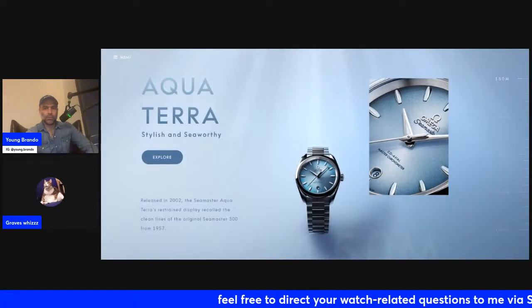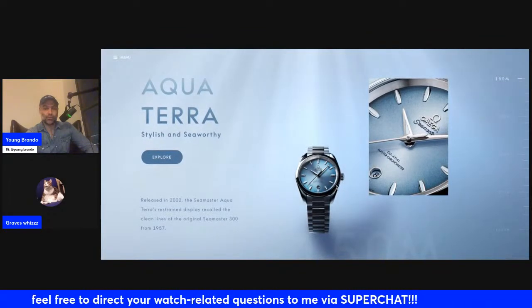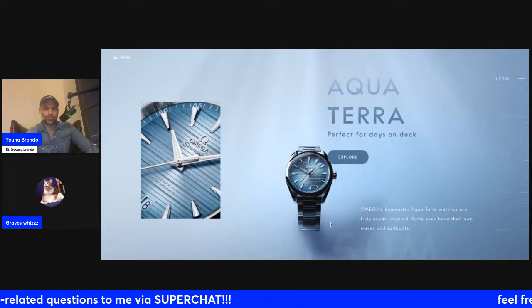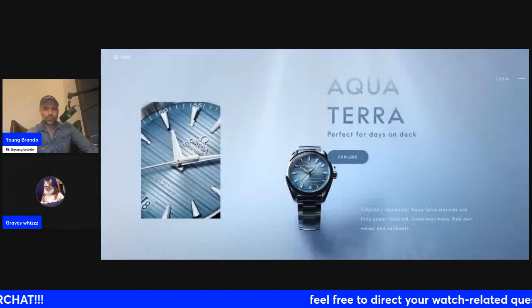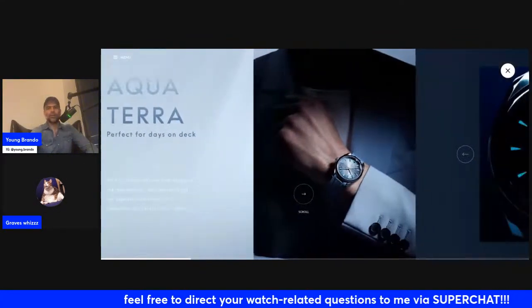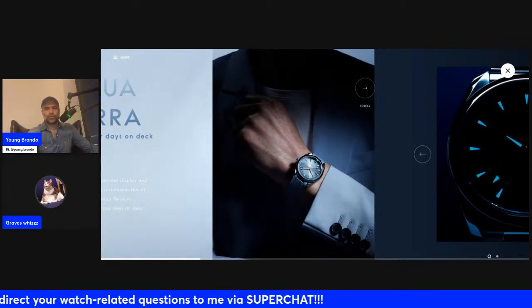The Aquaterra, this one on rubber could actually be an interesting piece. I'm a little pissed off at the Aquaterra, actually. Why? Tell me. The Aquaterra 41, I've got nothing against. I actually like it.